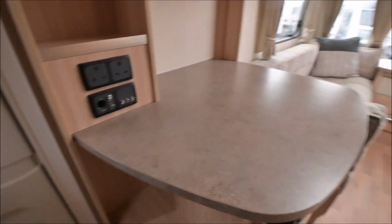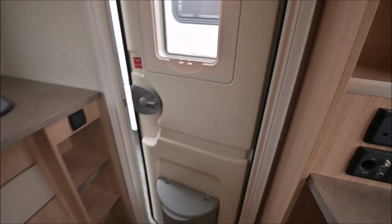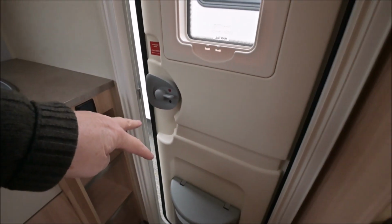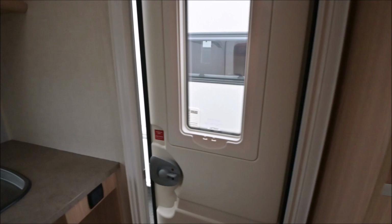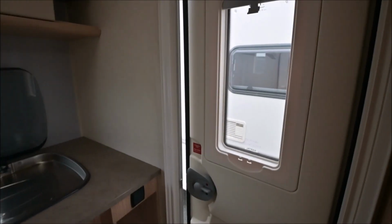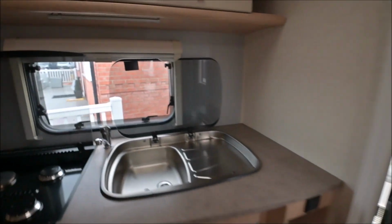And the kitchen, okay, you haven't got a lot of worktop, but again you can go over here and use that to some extent. But also what I like about this, what I noticed, it's got a glazed door in it. Now it's not a stable door unfortunately, but you can't have everything. And at $10,995 this van feels an excellent value for money.